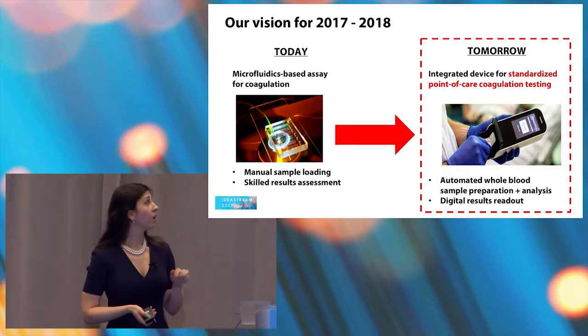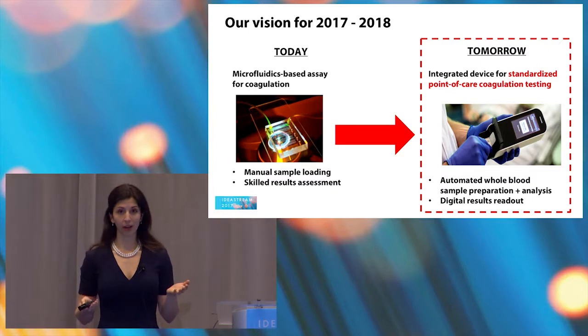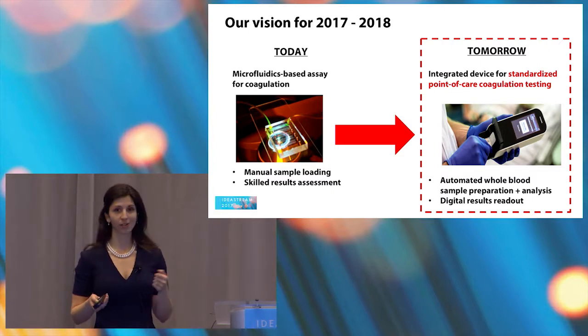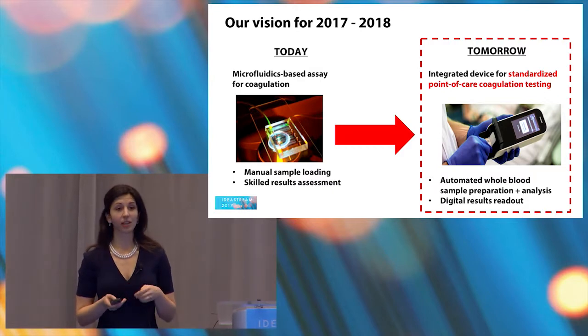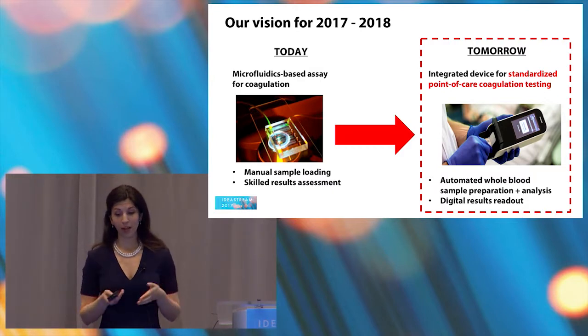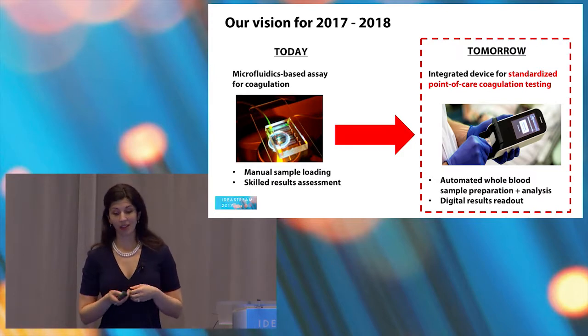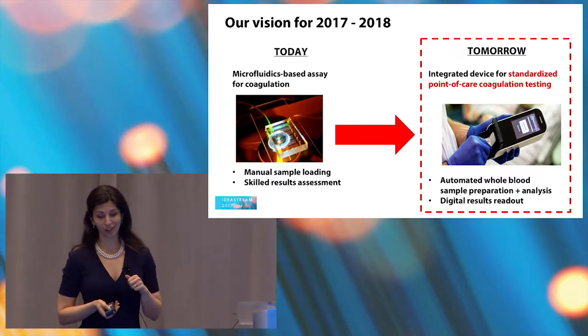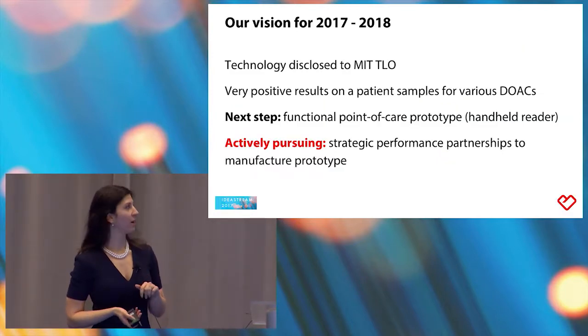So right now, our microfluidic assay is done with manual sample loading, and we do manual skilled results assessment. Tomorrow, what we hope to do is be able to actually integrate this entire platform to be able to automate it and make it as a simple digital results readout. We have our technology disclosed to the TLO.